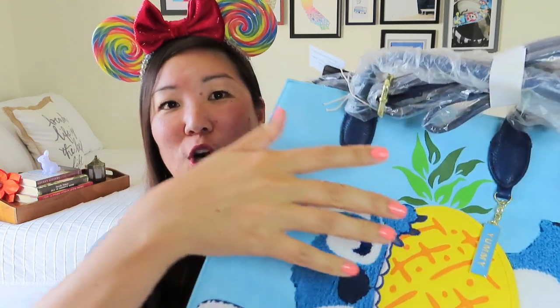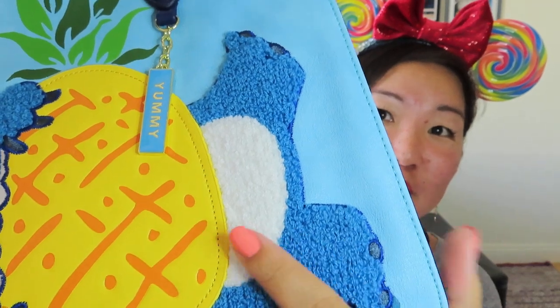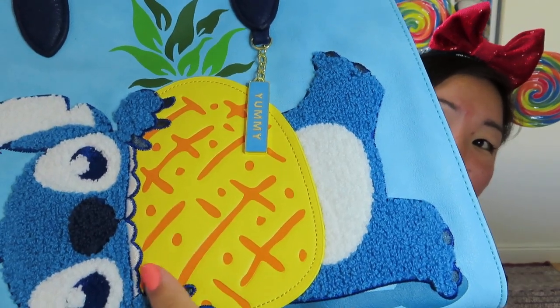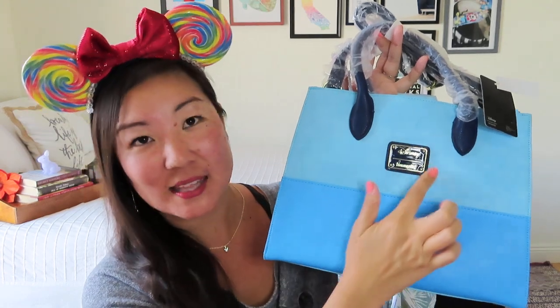You can see there's this little charm here that has yummy written on it. And you can see that Stitch is in chenille. He's super fuzzy. And then we've got this nice little vinyl pineapple that's textured that he's munching on. And then on the back, it's kind of got this two-tone. It's really pretty, like the shape. And of course, it's got the nice Loungefly plate on there.